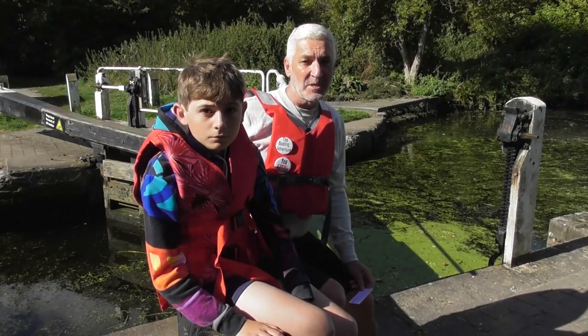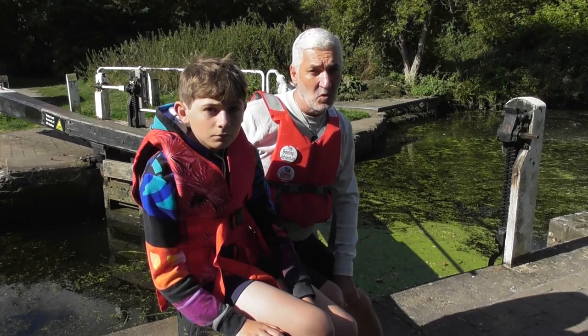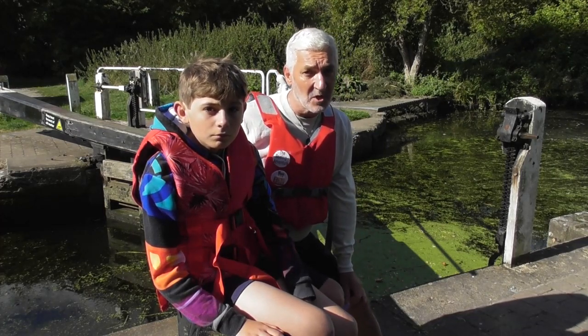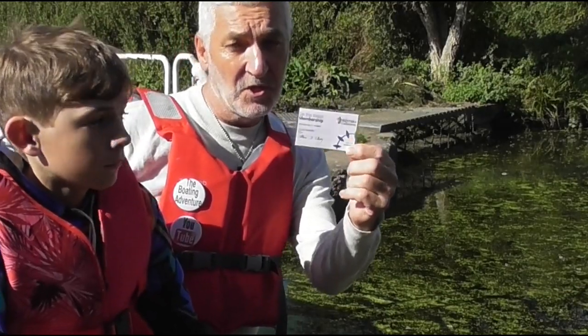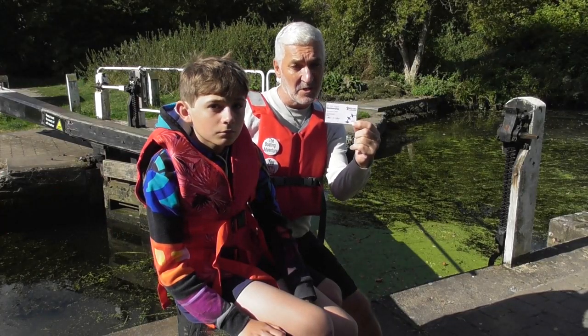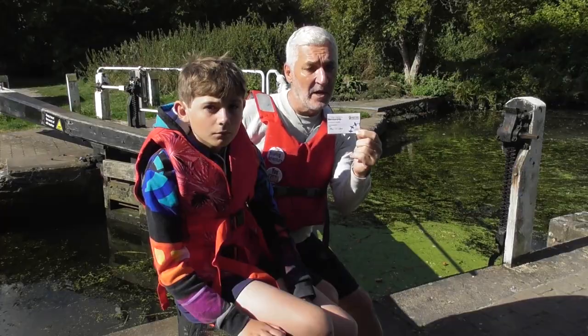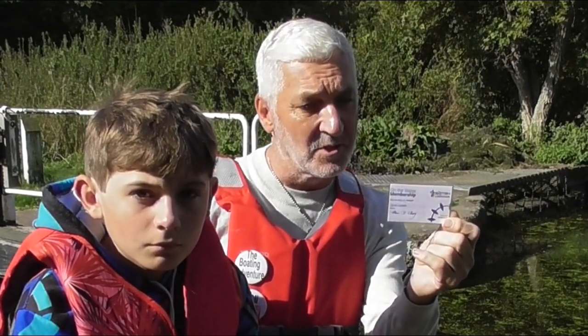A question I often see asked on a lot of the Facebook kayaking groups and canoeing groups is, first of all, do you need a license? And the short answer is yes, you do need some kind of license. And the one that I go for is this one. This is British Canoeing. It costs £45, which is less than £1 a week. And this gives you permission to kayak or canoe almost anywhere. So it's very good value for money. And the other thing it does is gives you £10 million of liability insurance should you get into some real problems. So the short answer, yes, you do need a license. Doesn't have to be that one.